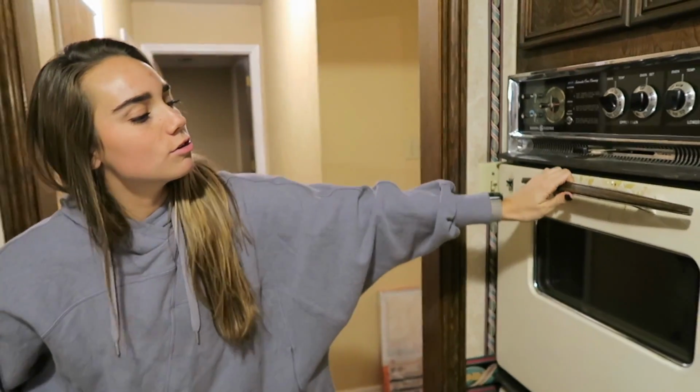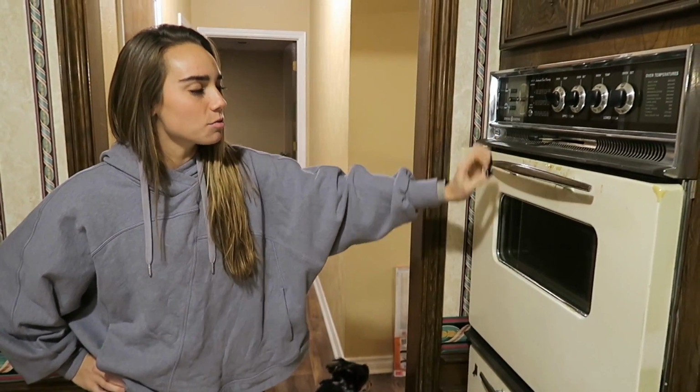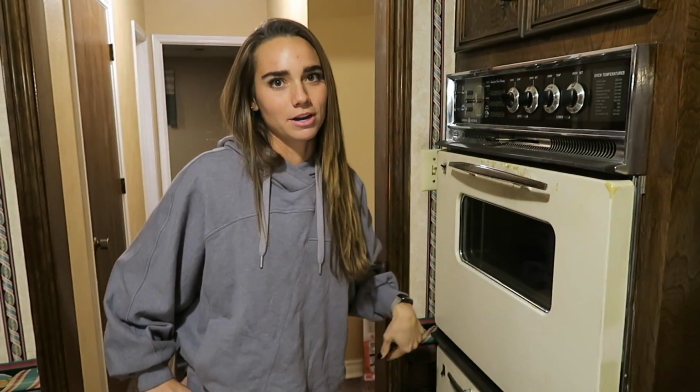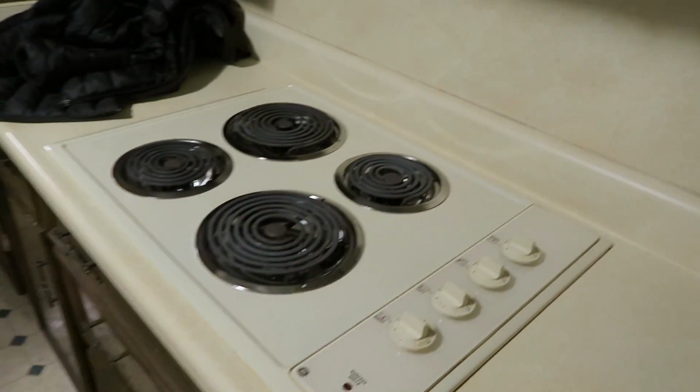But I'm going to take this on as my own personal project. And there's a way that you can paint appliances. So I'm gonna sand this down, clean it, make it look brand new. It's gonna look really cool. So that'll be a cool way to save some money. We're gonna refurbish those, try and find some nice stainless steel on Facebook Marketplace. Same with the vent hood.